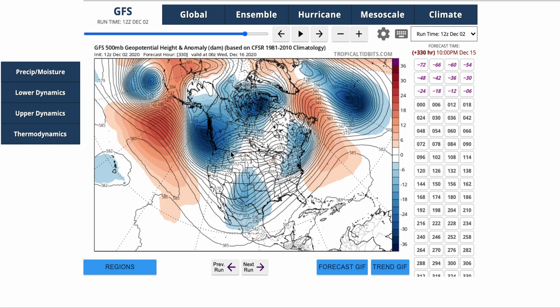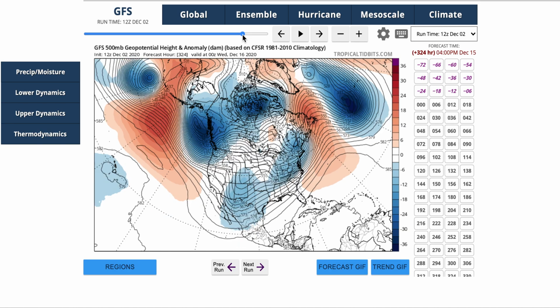This is the storm we really have our eyes on. This is going to be the moneymaker for Christmas. We're really hoping that this sets up a good base layer for Christmas. So this is probably going to make landfall in British Columbia and Washington somewhere in the vicinity of the 15th-ish to the 16th of December.